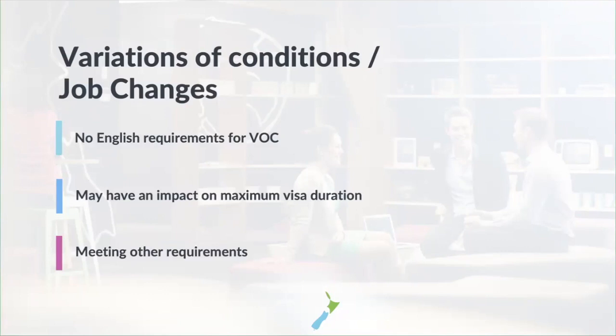Yeah, so as Charlotte mentioned earlier, there are requirements now to provide a minimum standard of English language and potentially a minimum skills threshold. But for those AEWV holders seeking a job change, those requirements that have come up recently do not apply to the job change applications moving forward, which is good news. And those already holding an AEWV don't have to worry about meeting those requirements if they wanted to change jobs, locations or employers.